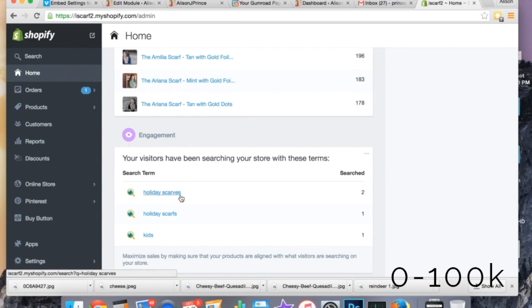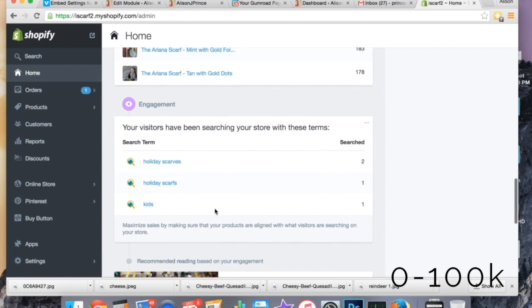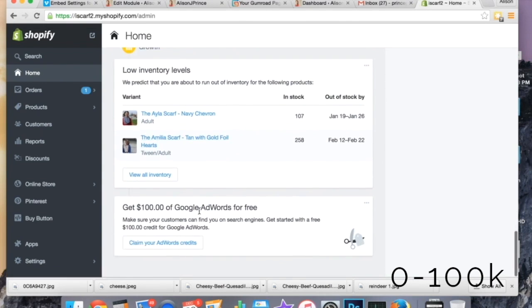These are the SEO words: holiday scarves, holiday scarf, kids. Not too much. We don't really work a lot on SEO, but we're still pulling up a little bit on that. You can see our low inventory levels. And if we wanted to do some Google ads, we could find it right there.